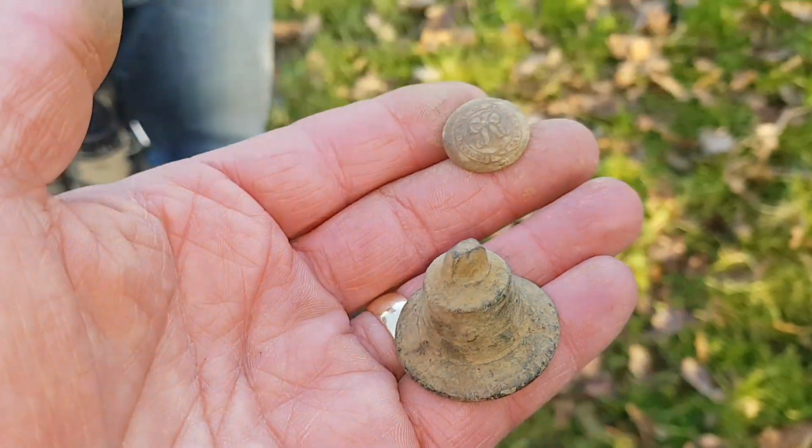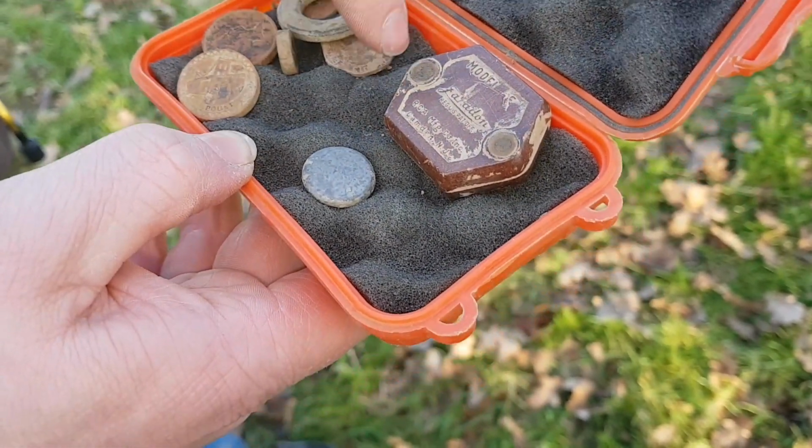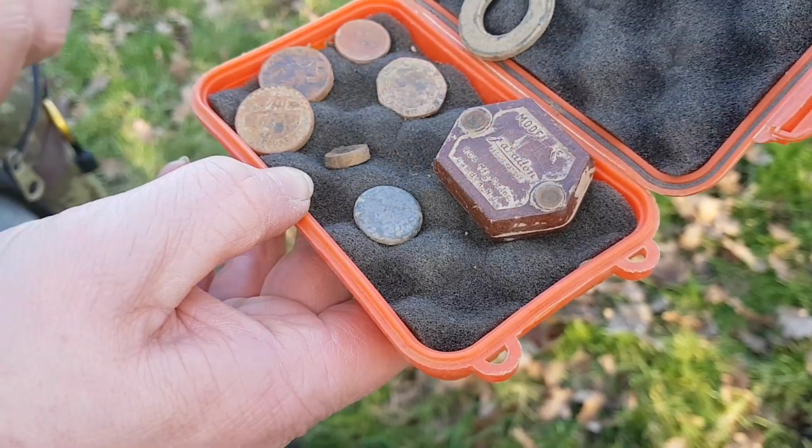Hello, this is Adam from Detect Sussex. His finds. What else you got, Adam? Those are the big ones. Pound coin. Or a plain button. We don't know what that is. A few bits of modern coinage. I think it's another modern button there. So those are the star finds.